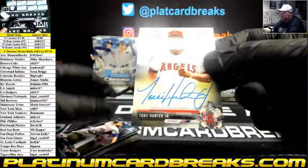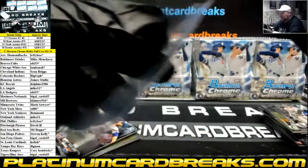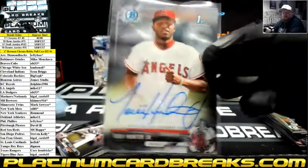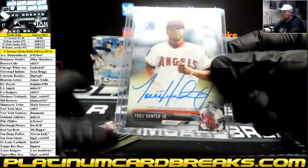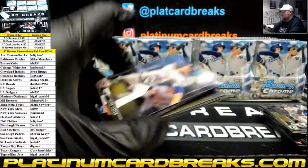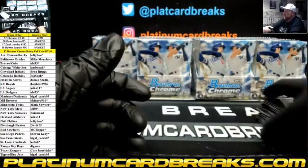Torrey Hunter Jr. for the Angels. Mike 11. Nice. Jose Bautista for the Blue Jays, refractor. That's that box.